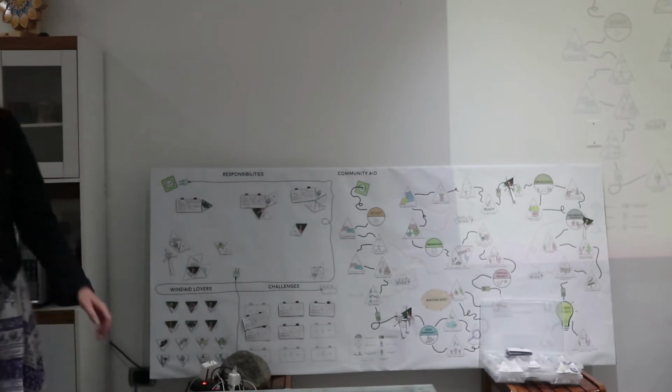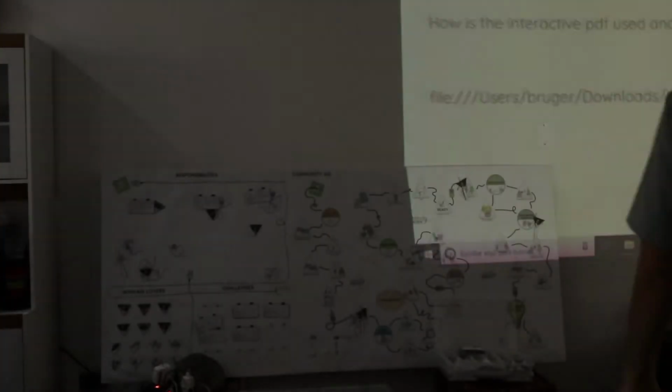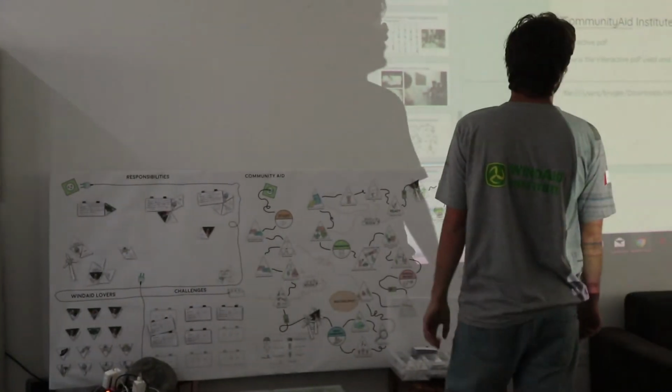And now Martin will show you the PDF. Yes, we also made a PDF. You can go over to the PDF. So this is one concept that we merged with the PDF, so both are together.